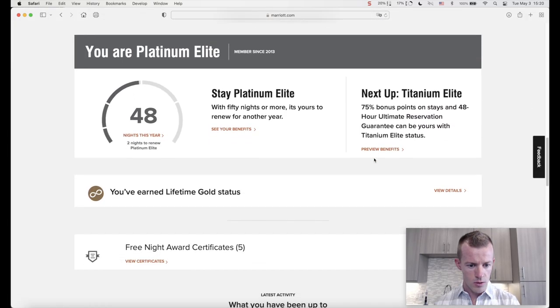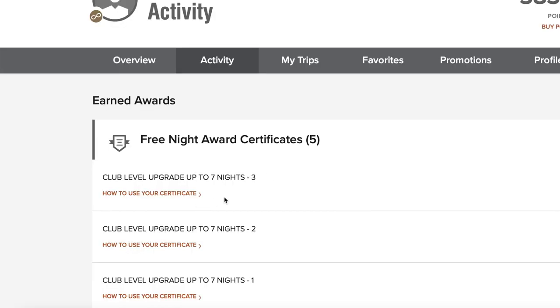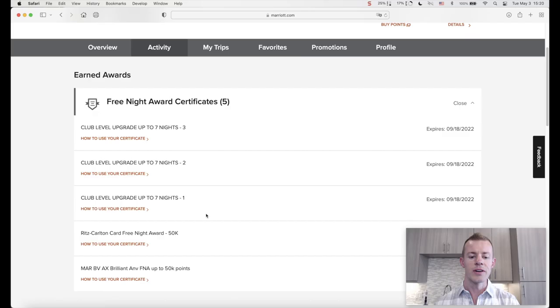Scrolling on down and back to 5 award night certificates. Looking good. View my certificates. Club level upgrades 1, 2, 3 and a 50K certificate and another 50K certificate. So we are made whole once again. And there you have it. It's a very simple process, just like if you were redeeming all points in the first place, but now Marriott just gives you more options during that checkout process to add in some certificates and combine them with some points. So a very nice way to see this all work out.